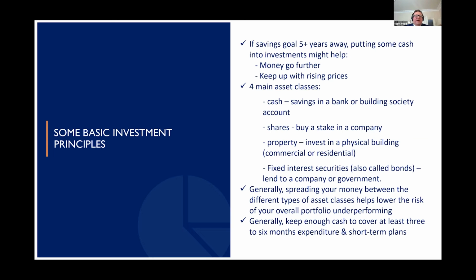There are 4 main asset classes that your financial advisor will talk with you about. These are typically cash, where you invest in deposits, savings in the bank or the building society; shares, equities, where you buy a stake in a company; property, where you invest effectively in a physical building. That might be residential property, that might be commercial property; and also fixed interest securities, sometimes called bonds, which are a loan to a government or a company.